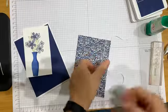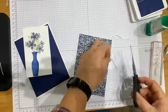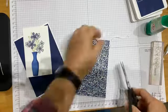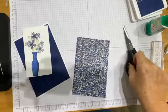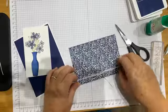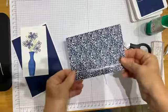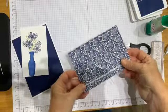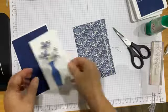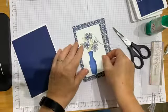Right. I did go a bit overboard that time, but we won't worry. Let's just chop it off. And we'll tidy it up when our... Ooh, that's loose, is it? How is that loose? It is loose. But we'll tidy it up when we've assembled our card. Then we know exactly what we're doing with it.